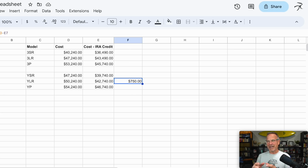So clearly the Model 3 long range, at least in its current iteration, is designed for enthusiasts and people who want the more sedan type styling, the slightly sportier driving, all of that kind of stuff. But it's really fascinating to see how Tesla has adjusted these prices to be sure that the Model Y looks as appealing as possible.